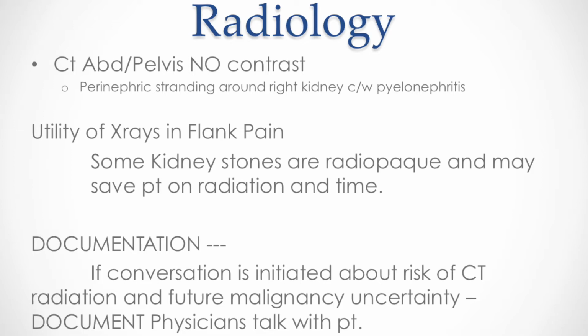So some documentation pearls: utility of x-rays and flank pain. There are some kidney stones which are radio opaque, and you can actually see them on KUB or an x-ray, and it may save the patient on radiation and time.